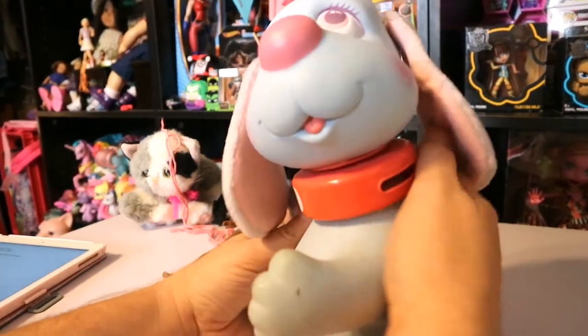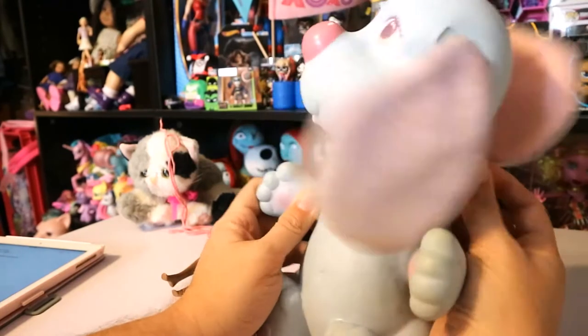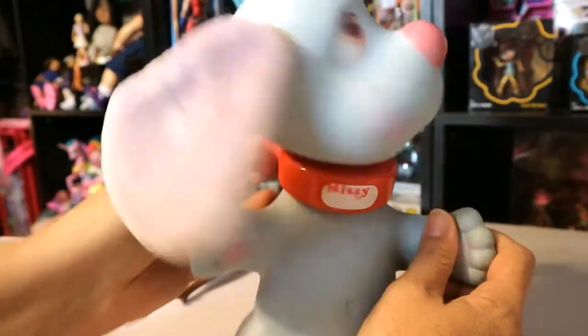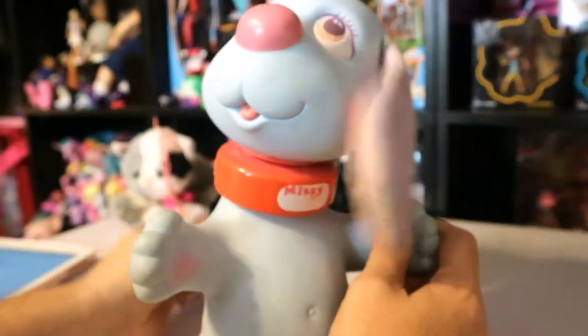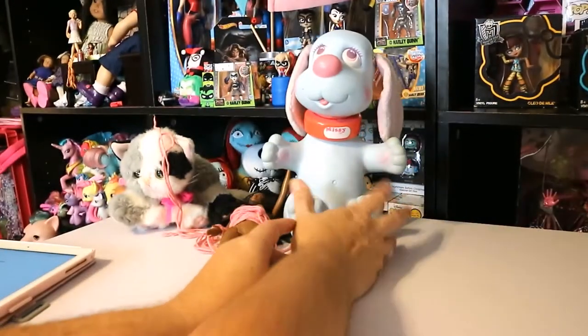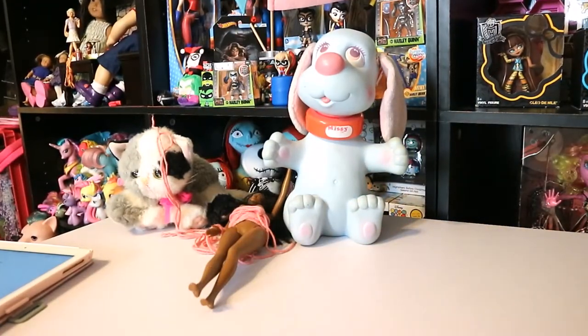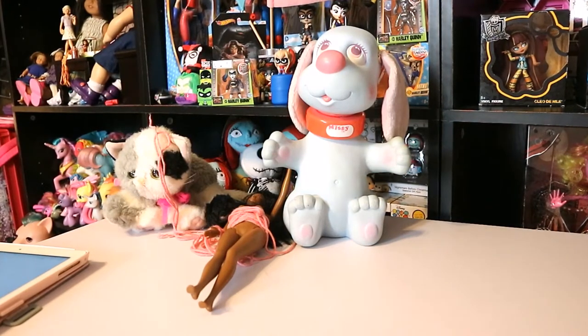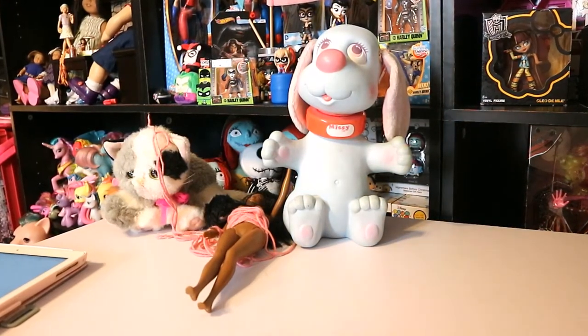I think I had a hard time finding something on her the other day, and then I realized it was right there. And her head and her ears could get wet, and then you could do like this, and she could kind of splash you, I guess. So there's Missy, and I love her color, and hopefully I can clean her up because she's a little dingy, but I like her. I like those kind of toys.